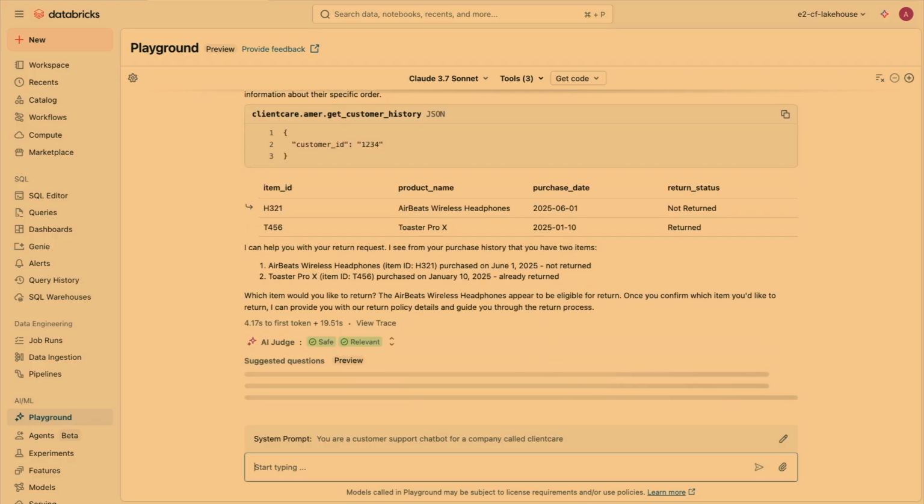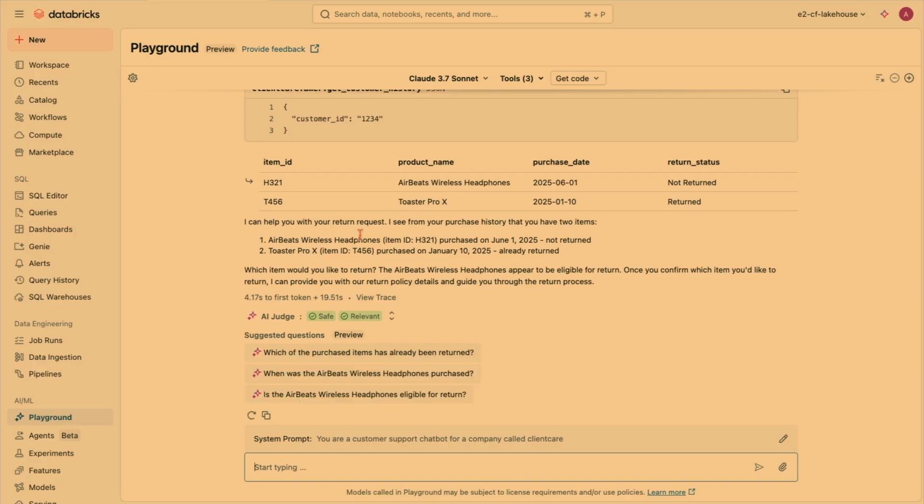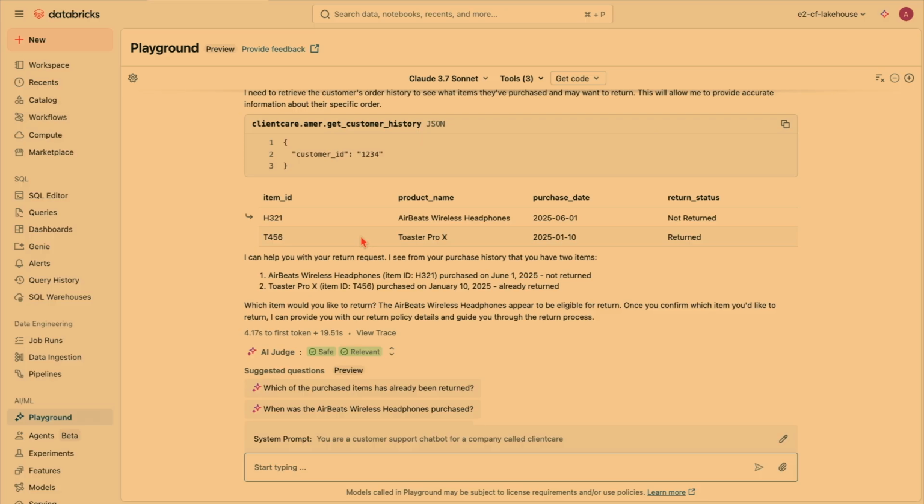And what's interesting is depending, again, on the LLM, or maybe the kind of day that LLM is having, you might get different responses. So here we can see that Claude pulled up my customer history. It said, okay, here are the items you've purchased. You purchased a toaster, you already returned that item, and then you have purchased headphones. You got them June 1st, and they have not been returned. So these are your items. Which item would you like to return? By the way, only one is eligible for a return.